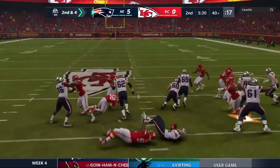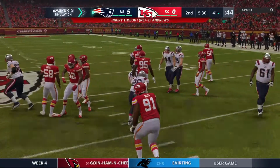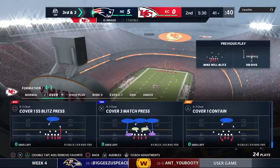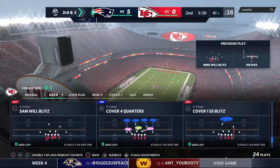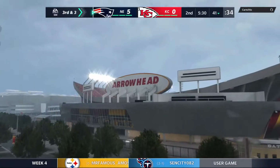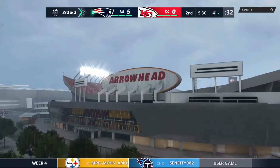They'll run it. This is Michel. And not much room to operate as he'll get this up only to about the 41. The third-year defensive tackle out of Florida State, Derek Nottie, with a nice play there. Started every game for Kansas City during their Super Bowl run a season ago.